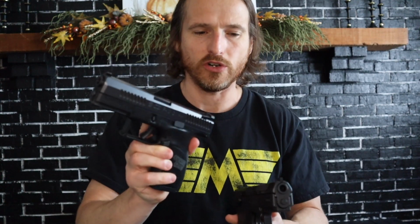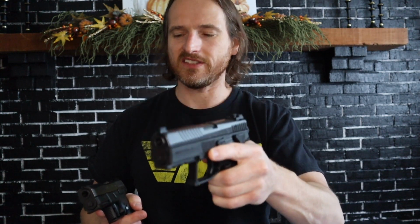The action on the P-10C overall just feels a little smoother, and you have the longer rails, the inverted internal rails on the P-07 like you do on most CZs. So I feel like there's a little bit more friction going on as the slide's cycling, whereas you have the little metal tabs on this, so there's less metal to metal contact. But even when the barrel cams itself, it feels a little smoother when the cam engages and drops the barrel down on the P-10C, and then the slide finishes its cycle. It just feels like it's on glass.